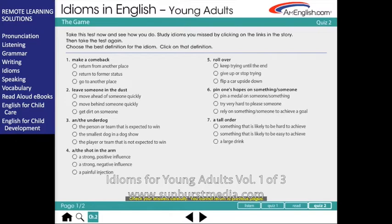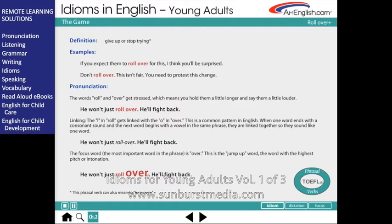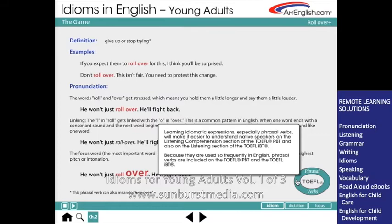After the story or dialogue, each idiom is shown with a definition, 2 examples, and pronunciation notes. Mouse over the TOEFL phrasal verbs button to get more information. Then you practice the idiom with a scored dictation.